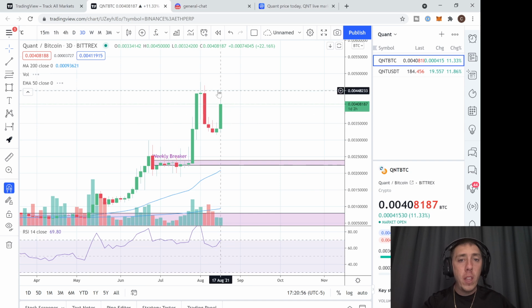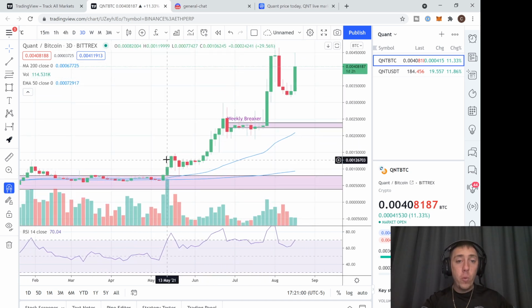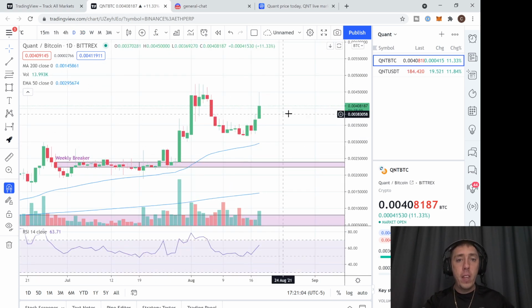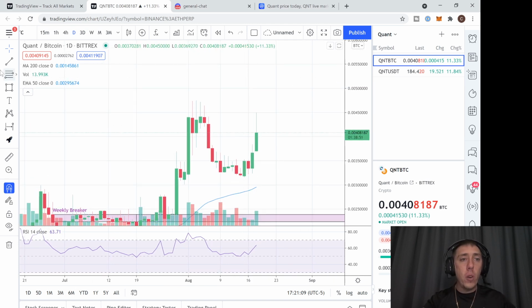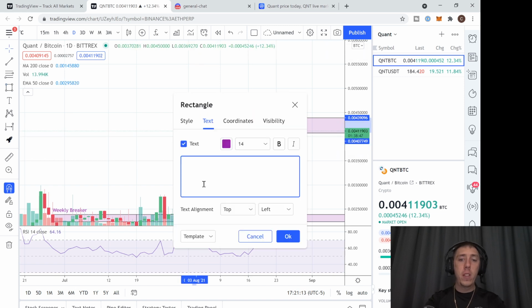Let's go to the 3-day. Nothing really stands out on the 3-day. We do have it down here, but I'm going to really ignore that for right now. Let's go to the daily. Now the daily, we're finally getting some interesting levels. So I like this as a major breaker.